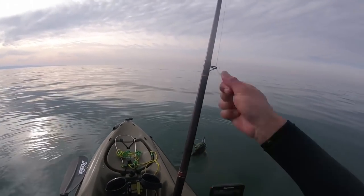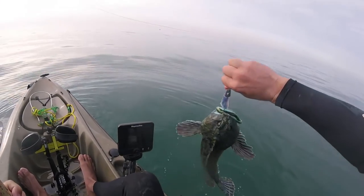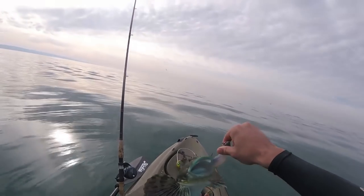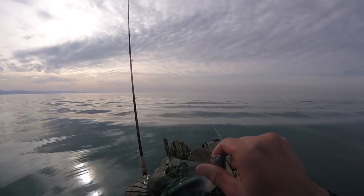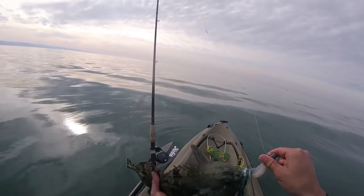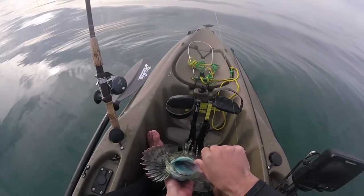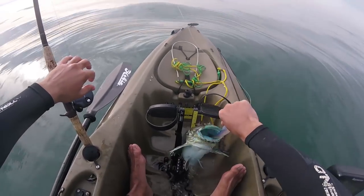Well, this might be the one that old Matt's let go. It's a nice blue cabbie there. It's a nice fish right there. Nice blue meat. It's kind of funny, these fish, when you clean them, the meat is blue, but then when you cook them up, the meat turns to a nice fishy white color.